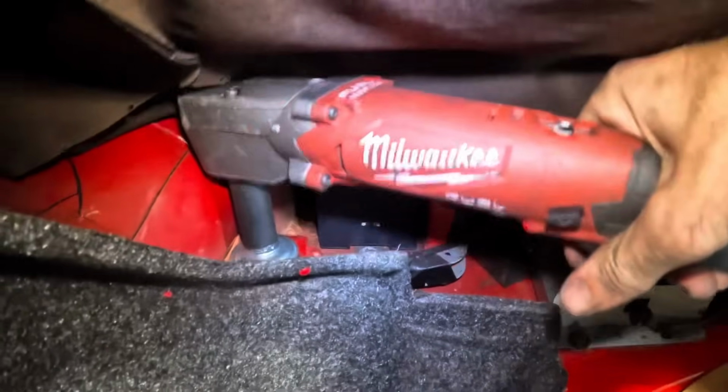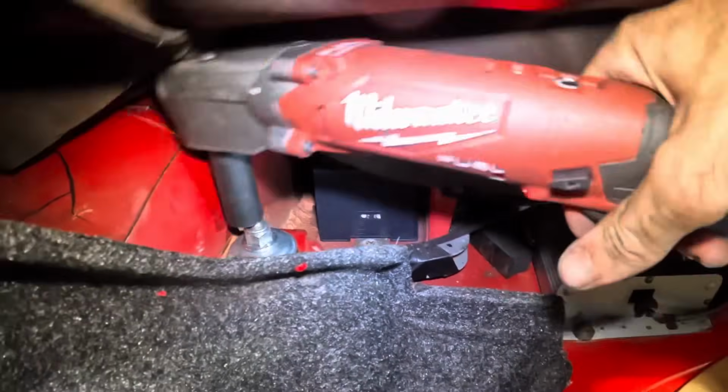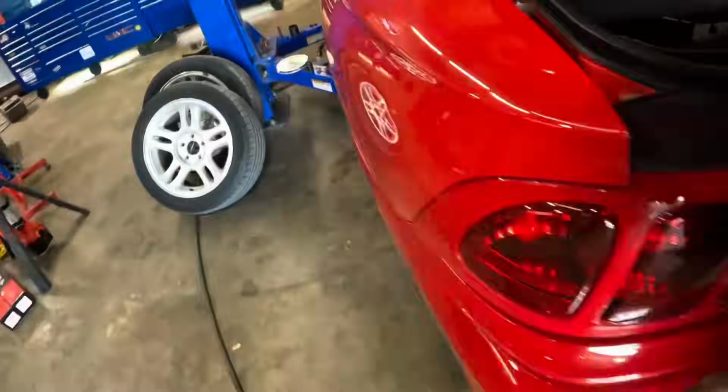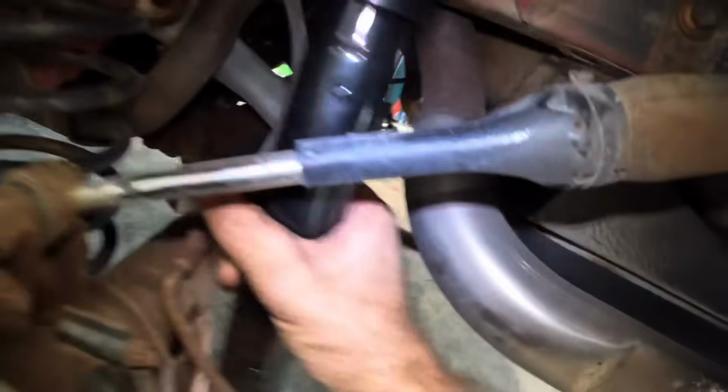Send it, see what happens. All right, that's looking pretty good. We've got some thread exposed. I can feel that the grommet has been compressed. Let's take a look down here. That looks pretty good. Can't really see much, but from what I can see, it looks fine to me. So that one's in position.